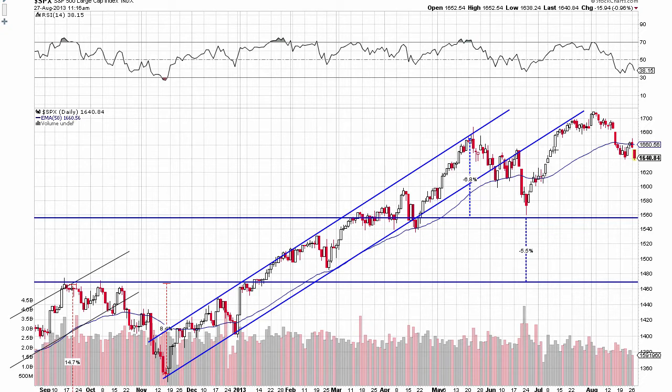So what it's doing right now is that just recently it fell below the 50-day average. It actually tried yesterday to go back above it, only to fail. And today it's done what's called a gap down, which means that the market's open was quite a bit lower than the close from yesterday. So there's a gap in between the two bars there.